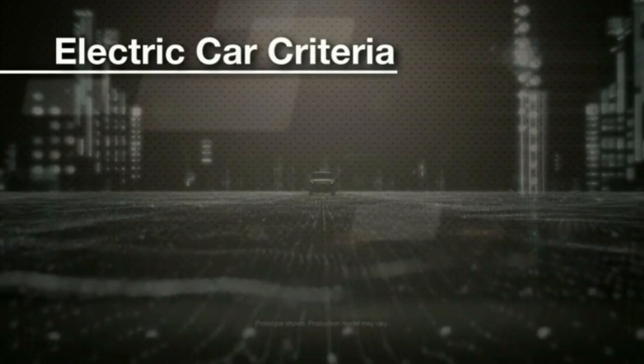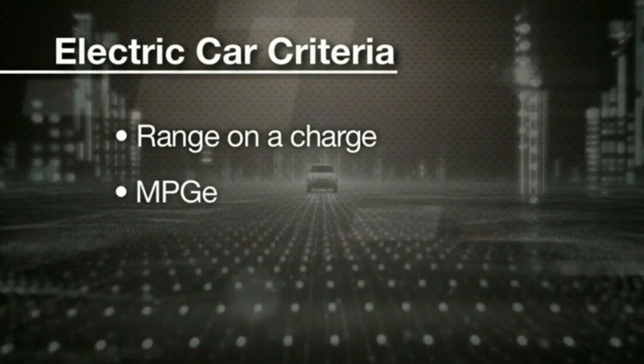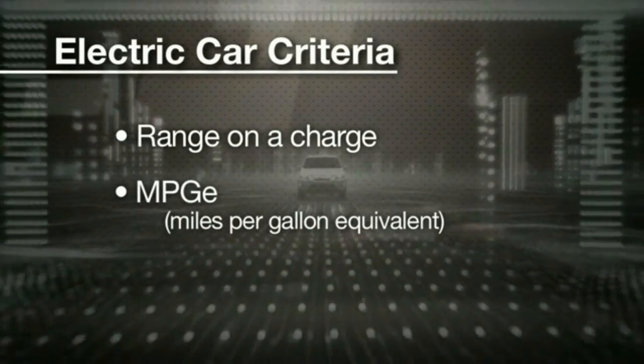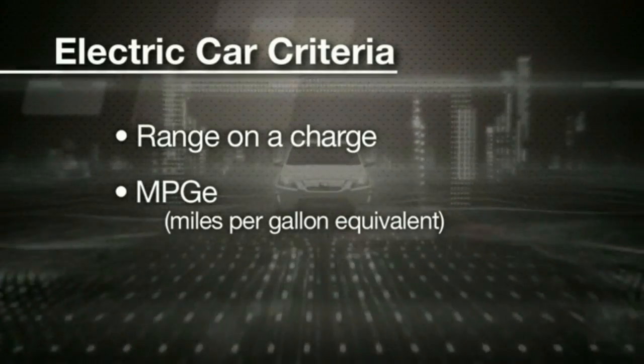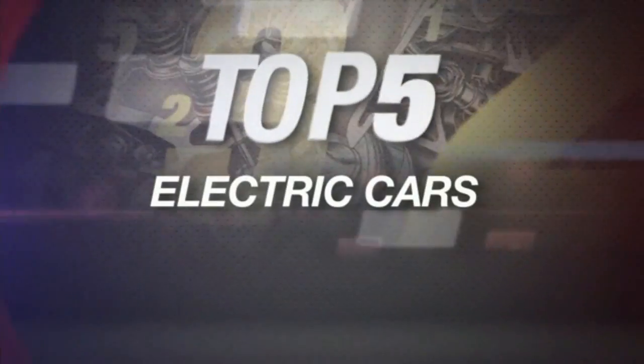Now, we took a look at the Tesla Model S at the top of the show, of course, which brings us to a closely related top 5. Our top 5 electric cars that are ready for prime time here in the U.S. These are the cars that will either unkill or fail at unkilling the electric car. We're going to rank these guys by their range on a charge and their miles per gallon equivalent. That's kind of the MPG rating for an electric car. We'll also tell you where they fit on the price scale. Let's go.